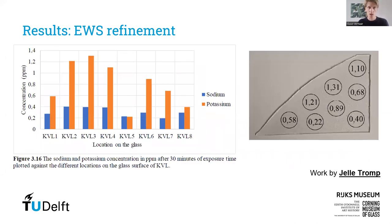Because Danny was only able to fit one experiment on this topic in the end of his internship, a next student, Jelle Tromp, did further work on refining the method. He encountered, again, heterogeneity in the results. In particular, he demonstrated that the sampling location is crucial for ion extraction, especially when a glass has a history.